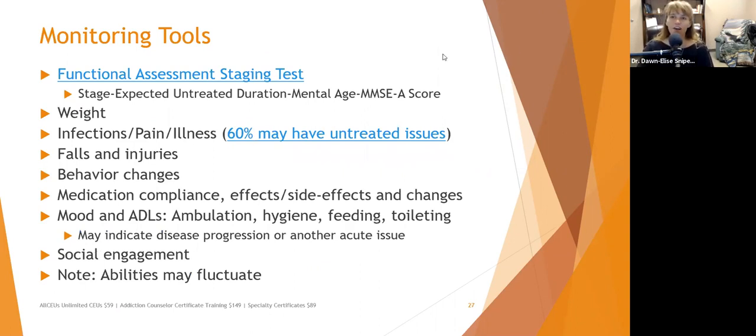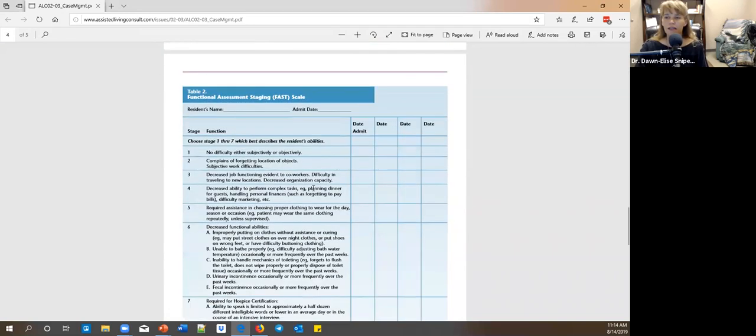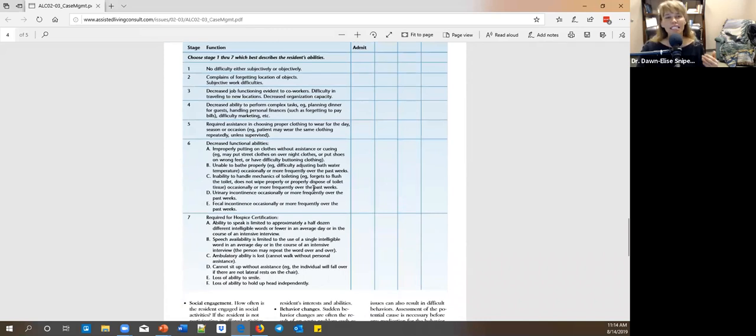Monitoring tools. The functional assessment staging test, and if you're watching this in the video, I'm going to show you an example of it. It is a really awesome tool that can be used to determine basically what stage of dementia a person is at, and it goes from stage 1 to stage 7, but stages 6 and 7 have sub-stages. So stage 1, for example, the person has no difficulty either subjectively or objectively accomplishing daily activities. So for some reason they got the diagnosis, but they're not having any problems right now.